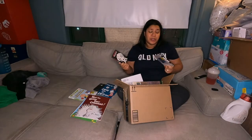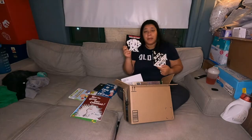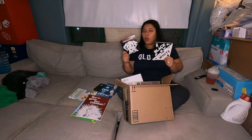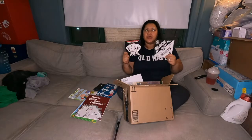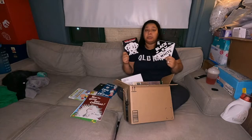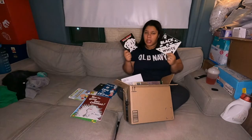I purchased two black and white books. For those that don't know, newborns can't see color right away when they're born. So this is black and white baby animals, and this is just black and white. None of these have any words. It's just contrasting pictures of shapes, animals in black and white, which is great to show them, you know, during tummy time, to grab their attention, help them with eye tracking, things like that.